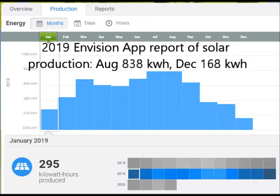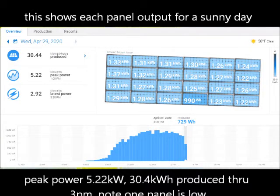This report shows 2019 month by month. The peak energy output is 838 kilowatt hours in August, with a minimum of 168 kilowatt hours in December. This report shows performance of each individual panel in full sun. Note that one panel is a tad low. The average is 1.25 kilowatt hour energy produced for the day per panel, 5.22 kilowatt peak power, and 2.92 kilowatt present power.